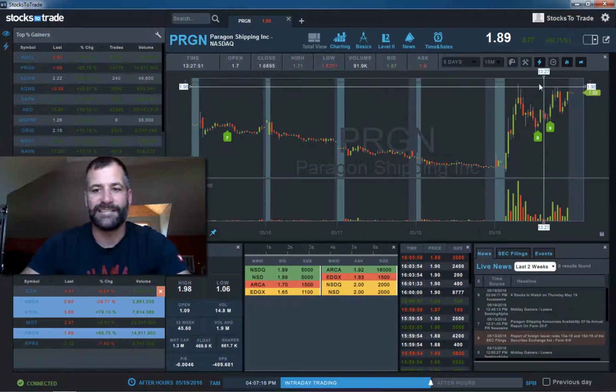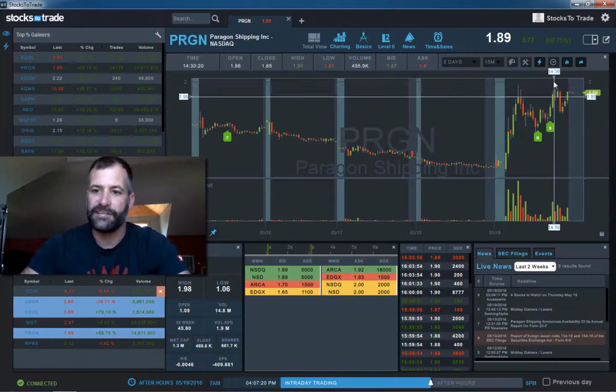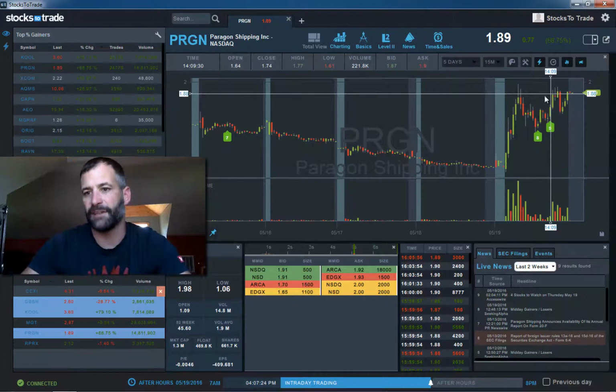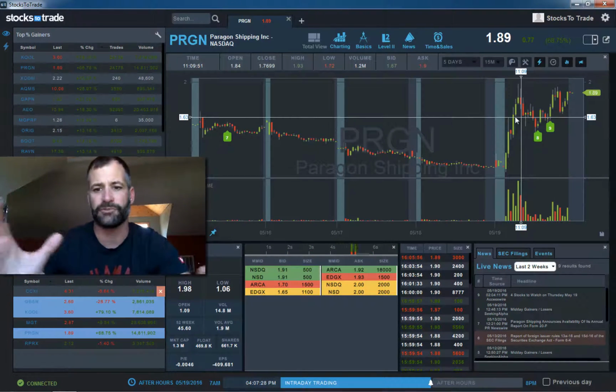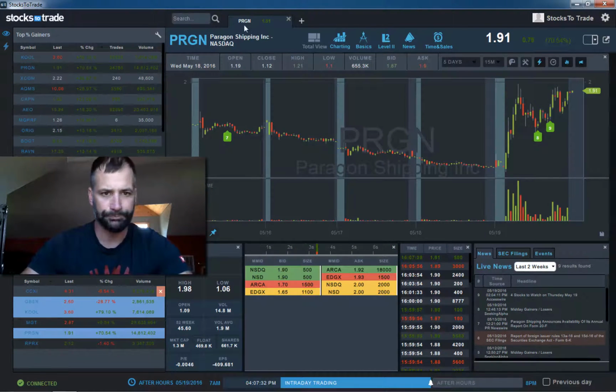Now, you can see kind of a double top, never really got over 1.90. If it could have gotten a continued move through 2, it could have definitely gotten interesting, but we'll definitely see a potential setup for tomorrow to see how it opens up.